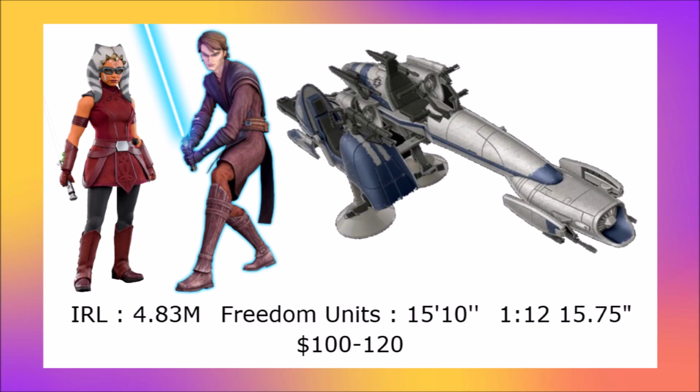Again, in real life, 4.83 meters long. Freedom units is 15 foot 10, right abouts. And then divide that by 12 gives you 15 and 3/4 of an inch long, a little over a foot long. Now, two figures, in my mind, is $50 of value because retail price $25 each. So, how much is a Bark Speeder with a sidecar worth to you? Again, remember, it's almost 16 inches long. I'd be okay with this being somewhere in that $100 and $120 price range. If it was something like $130, $140, again, I'd still buy it. This would just be a really fun additional option for something that we're pretty confident is coming.